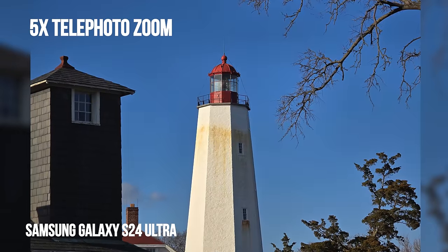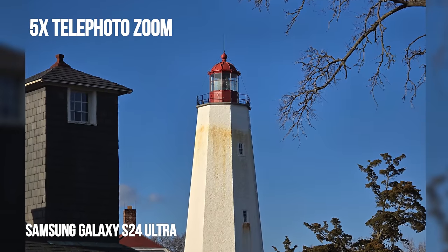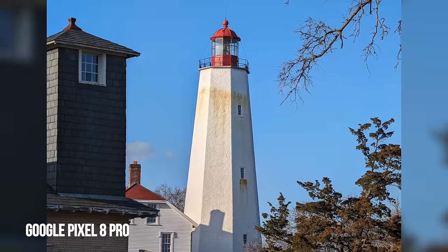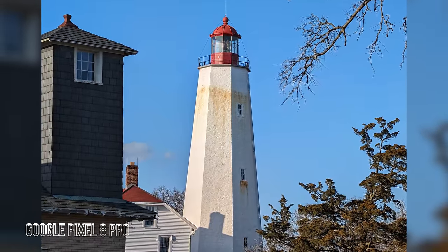Things get really interesting when I switch to their 5x optical zoom cameras. In almost every 5x zoom shot I captured, I'm always leaning towards the Pixel 8 Pro because of how it produces the brighter image.